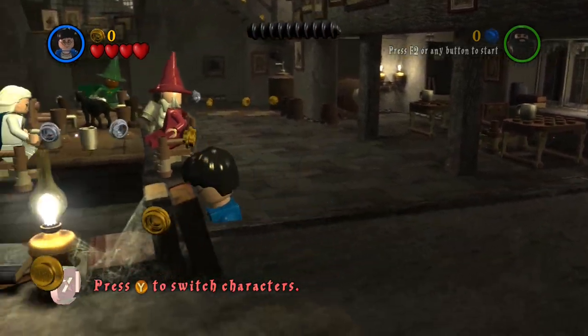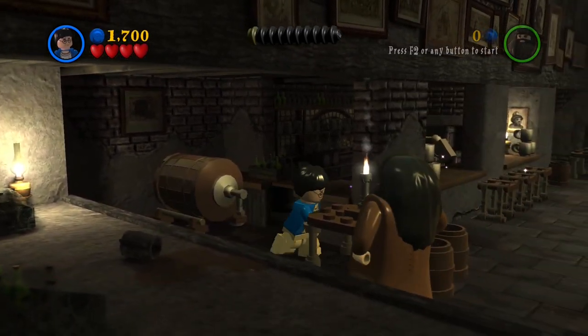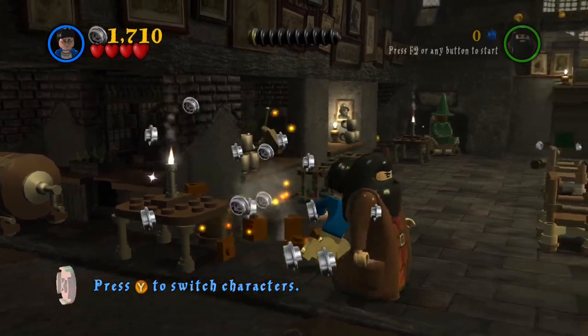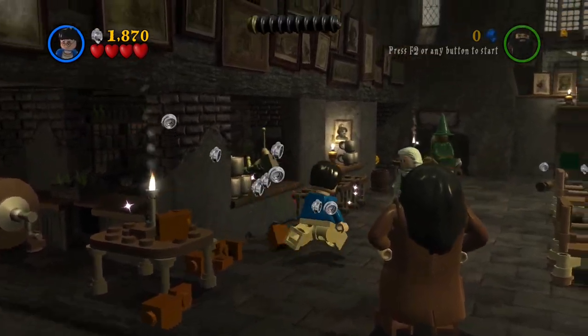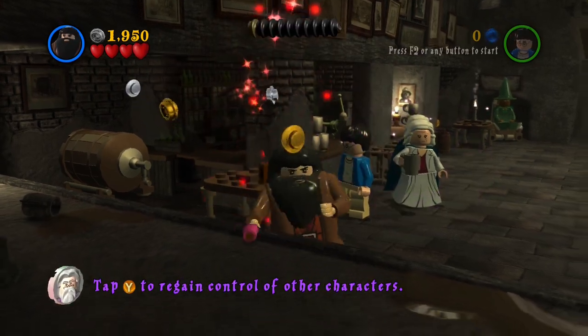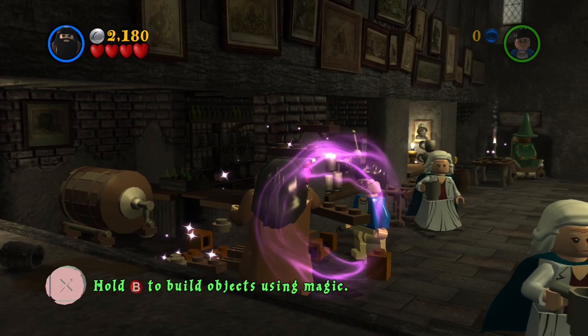Alrighty. Let's see what Harry can do, besides collect coins. Okay, we can break some things. He has no magic. He doesn't know how to use magic yet, so that's a downside. Oh. So that table's broken.